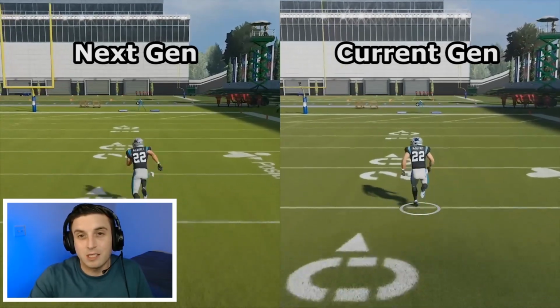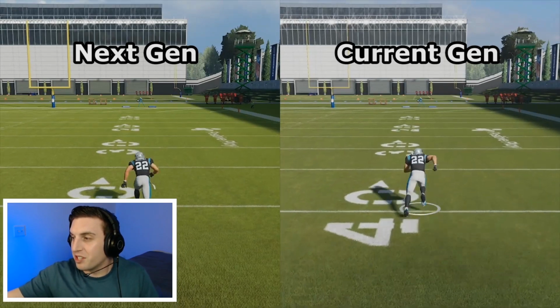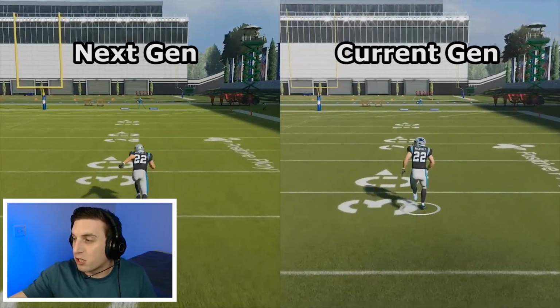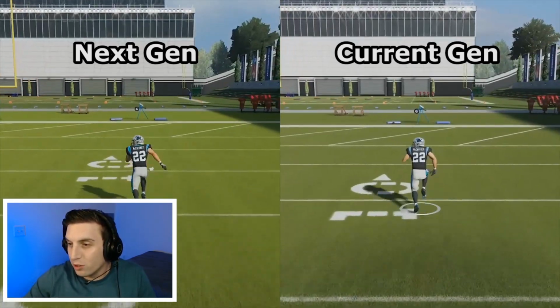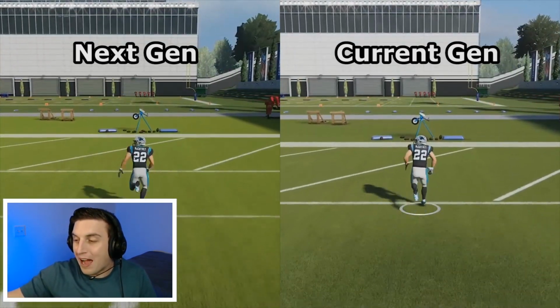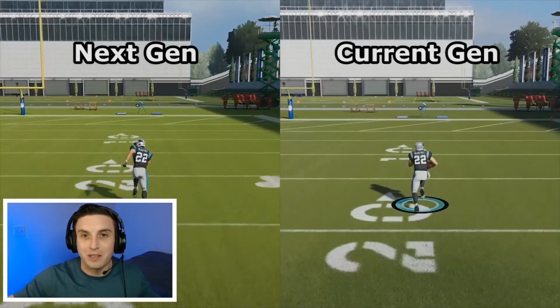But guys, that's the speed testing. Hopefully you found the results interesting. Clearly, current gen is faster than next gen in terms of the acceleration, not in terms of the top speed, but you accelerate so fast. There's almost zero time to get up to full speed in current gen.